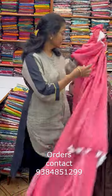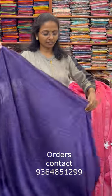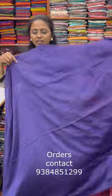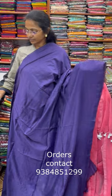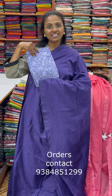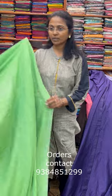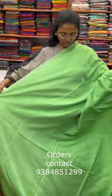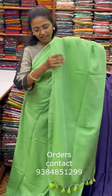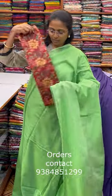And the next color in the same pattern is going to be a nice shade of violet, rombave alagana oru violet shade. And adukku oru romba alagana contrast blouse. And the next color is going to be a pretty shade of light green shade, oru romba alagana oru lovely light green. And idoda pallu ellathukkum alagalaga matching tassels irukum. And the blouse for this saree.